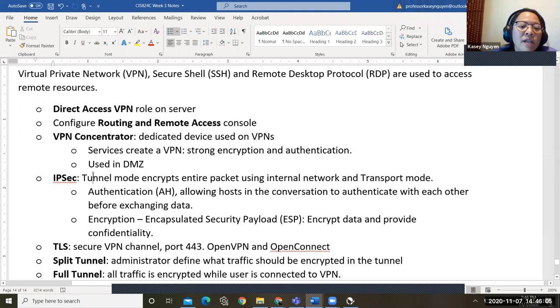IPsec, we touched on it earlier. So when you use the VPN concentrator, you should use the demilitarized zone, because the traffic could be coming from outside of your network through the web. And we want to implement strong encryption and authentication protocols that would be adequate to service that. Anything that's public, that's web, you've got to expect some kind of attack. So, using the technology, we have to have an expectation and implement the secure solution.